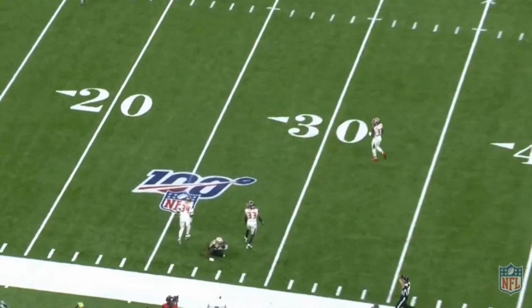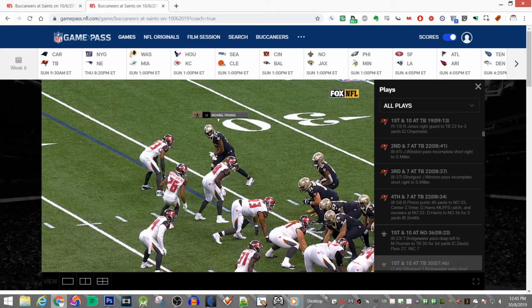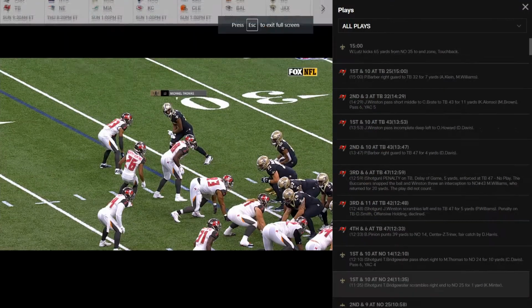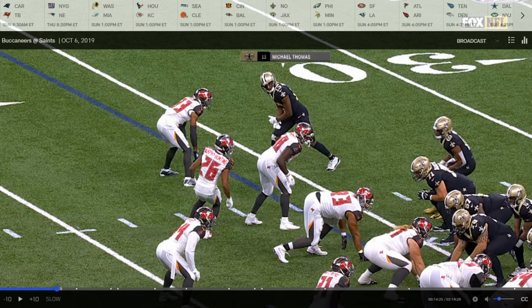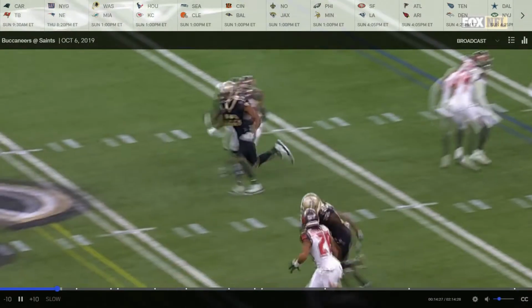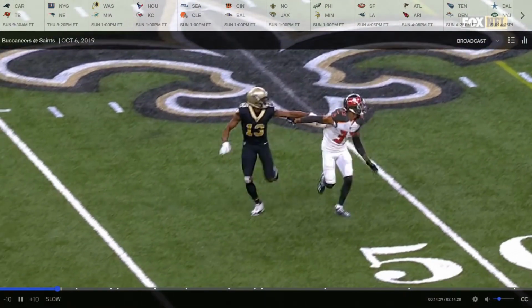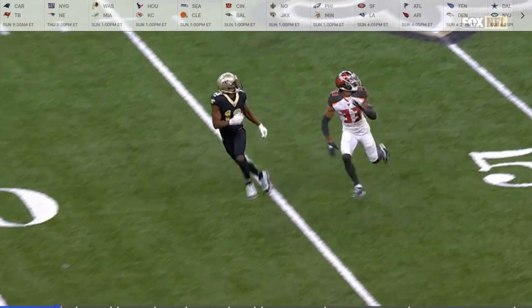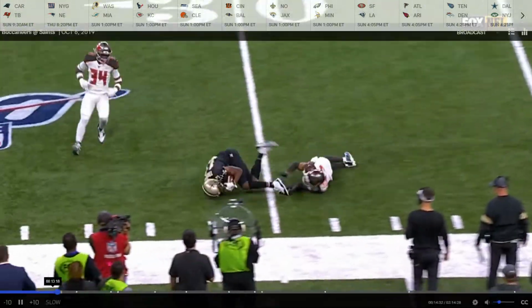Now, at that point, it may not look like much. And honestly, it's not extremely horrible, but you can see from this version a lot better that he blatantly pushes off right there. See it? Causing Carlton Davis to get separation. That's just bullshit.